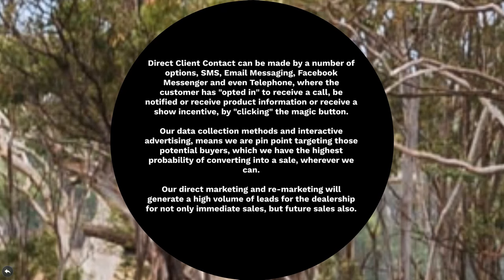We can receive leads or talk to customers, get to hear out what their issues or concerns are, and pass that information on. It's all held in a central database, which you'll also have login access to. Once they've opted to receive a call, we can also invite them to click that little magic button and partake in other events. Our data collection methods are interactive, and that means we're pinpoint targeting those potential buyers which we know have the highest probability of converting into a sale wherever we can do that.